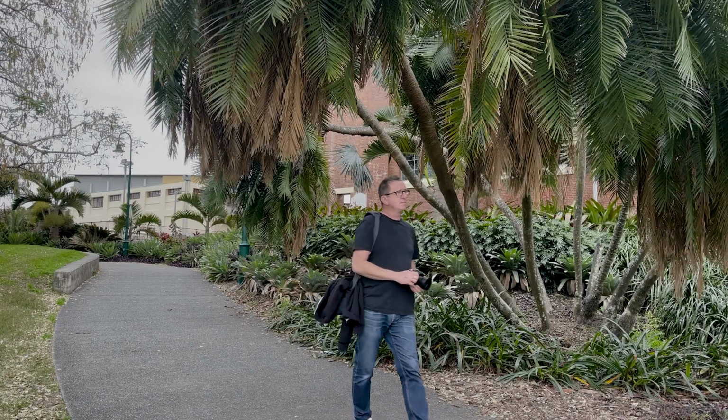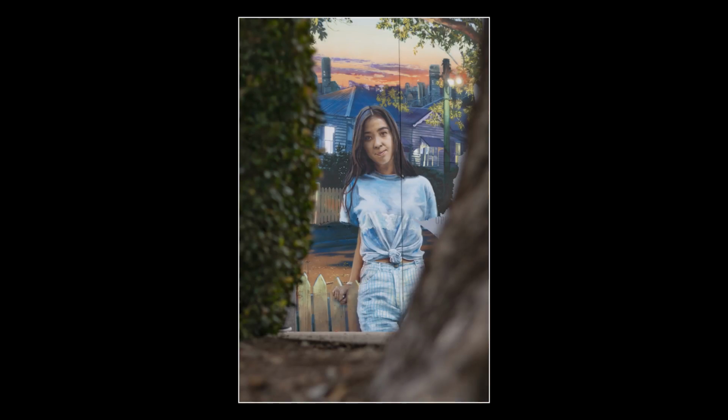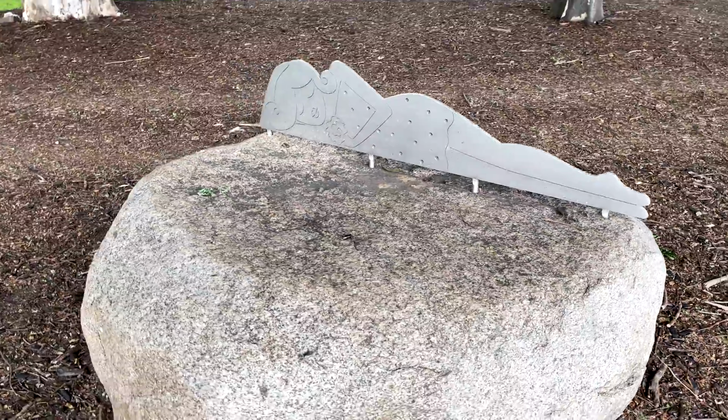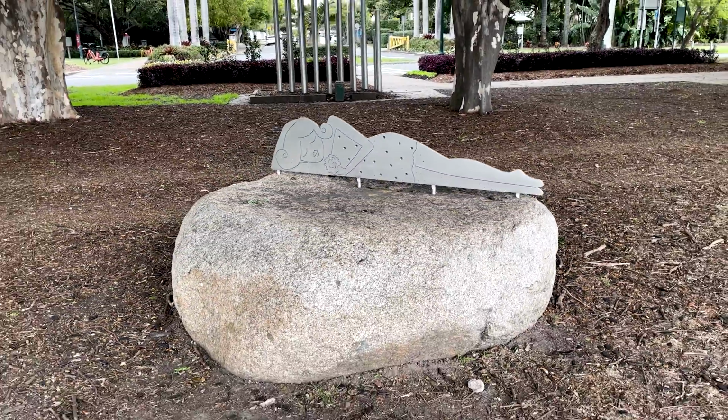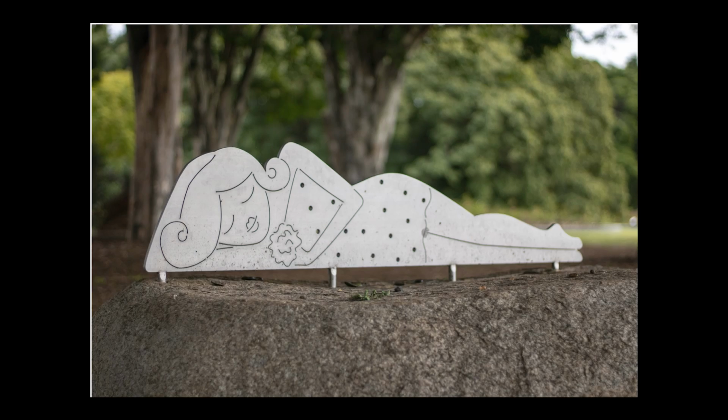Outside, of course, the light was much better. Exploring the grounds, there's a number of artworks, including these signs by Australian artist Richard Tipping, and these figures in the adjacent park, once again using the aperture wide at f1.8 to blur away any background distractions.